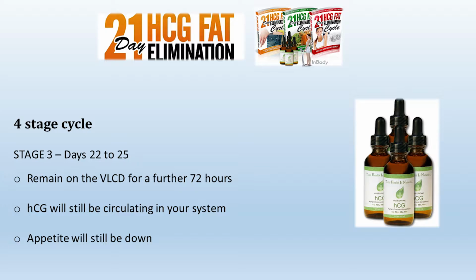Again, we monitor it individually, and we'll just stay in contact and we'll see how you're actually tracking and what we can start to do to move you to stage 4, which is what we were asking just a second ago. So your appetite will still be down, so don't be freaking out going, oh my God, I'm not taking these drops anymore, because you've had it for that full 19 days in your system, your body's still going to have a lot in there. Okay, so obviously it's not going to be as hungry, as not hungry as what it was in stage 2, however it will still be down.